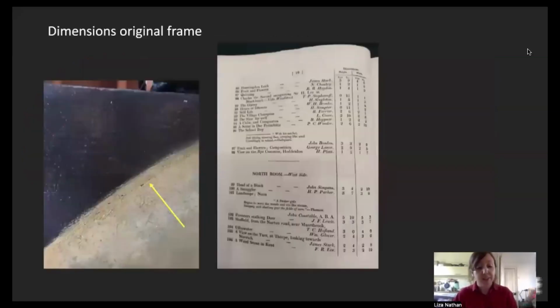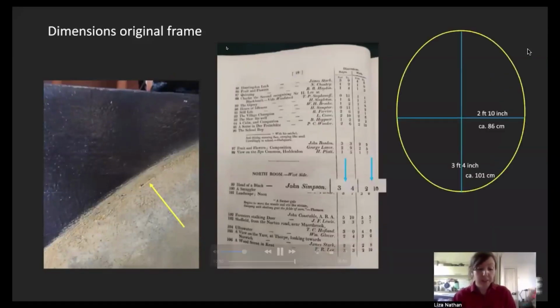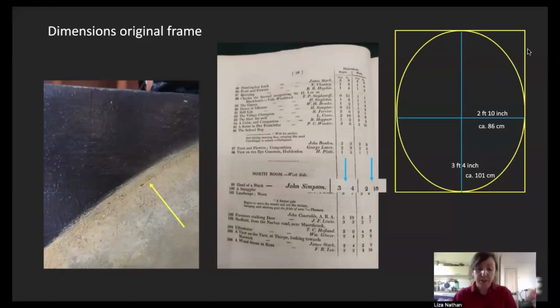Most significantly to frame conservation, a catalogue entry of the painting was found for its first exhibition at the British Institution in 1827. This entry gave frame dimensions of 3 foot 4 inches by 2 foot 10 inches. These dimensions can either relate to an oval frame or a rectangular frame, likely with an oval slip.